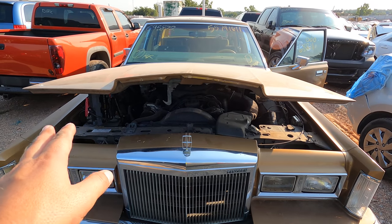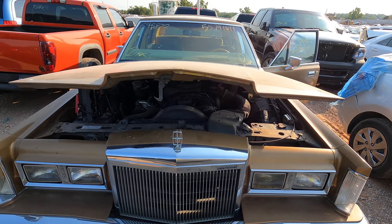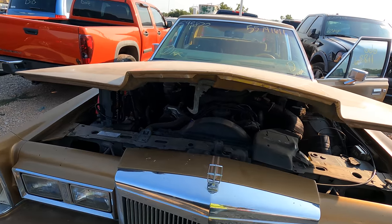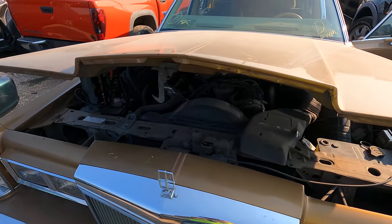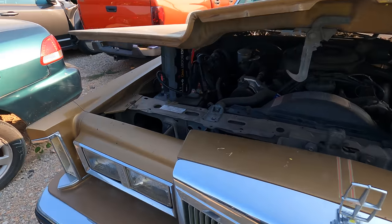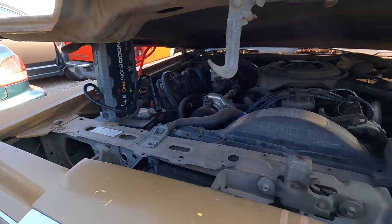All right, so the hood struts on this are no good. I'm really surprised a big, heavy hood like this utilizes hood struts, but it does. So it's heavy as heck. Look, it indented my hand. It was a bear to get this. But the battery had 6.6 volts in it. Now it's got 11.8, so it should be enough to fire it up.